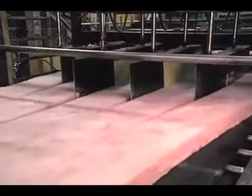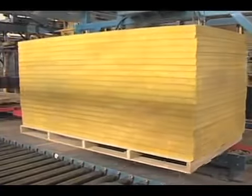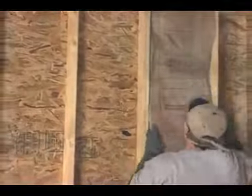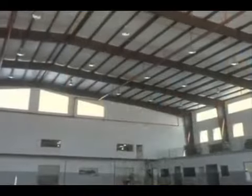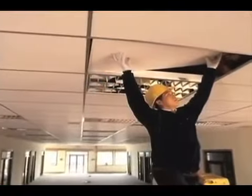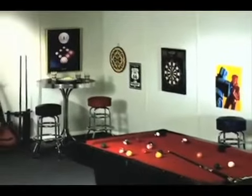Owens Corning has been producing and providing a wide variety of glass fiber insulation products to the building construction industry for over 60 years. They've been installed in millions of residential, commercial, institutional, industrial, and other buildings. In every case, the insulation was there to provide a comfortable living and/or working environment by controlling both the temperature and noise in the occupied space.